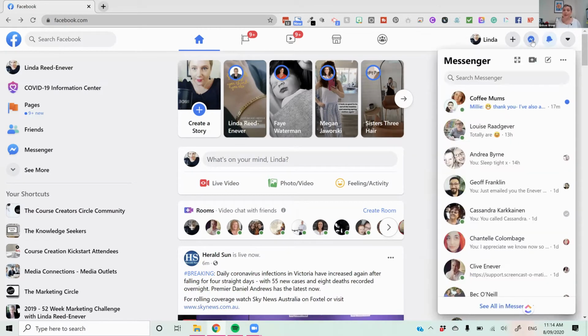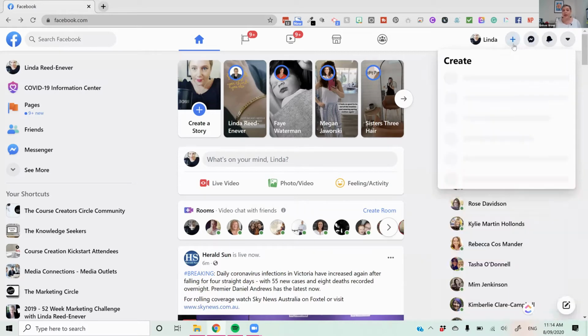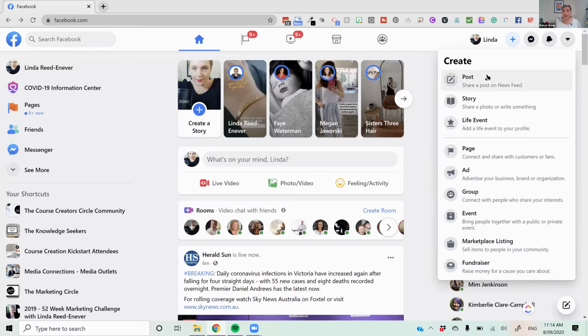This is your Messenger list for any messages that you need to look at, and you can actually create from here. So this is your little create button. So you can create a post, you can create a story, a live event, page, an ad, bring in events, or a marketplace listing, or do a fundraiser. So that's where the create options are from there.